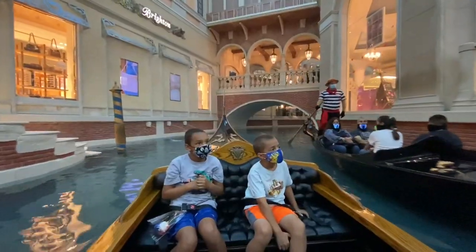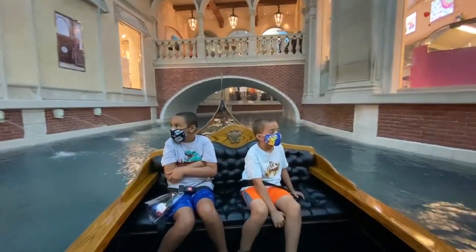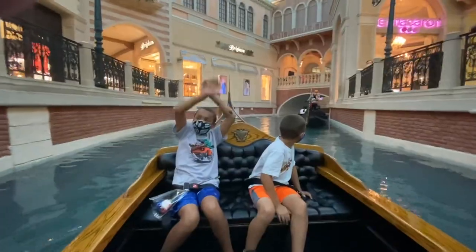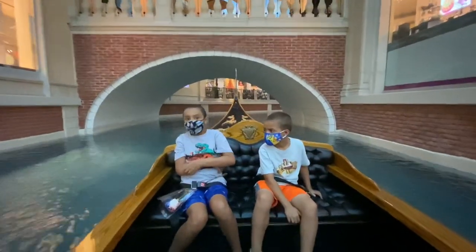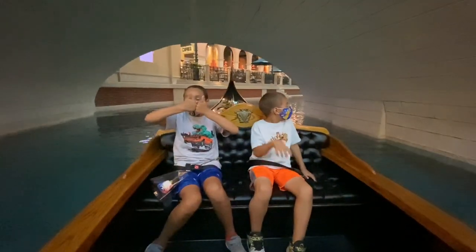So we are on the gondola ride. Beautiful. Framing. Isaiah, how do you like the ride? You're in Italy.